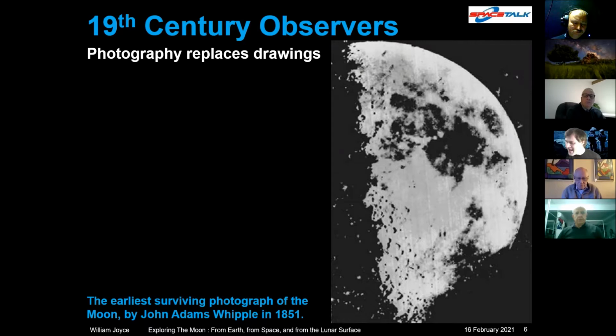And this is, in fact, the first person to photograph the moon. I think it was a French pioneer in photography. His lab unfortunately burned down and the images were lost. So we don't have the first photograph of the moon, but the first surviving picture of the moon is this one, just over half lit, taken in 1851.